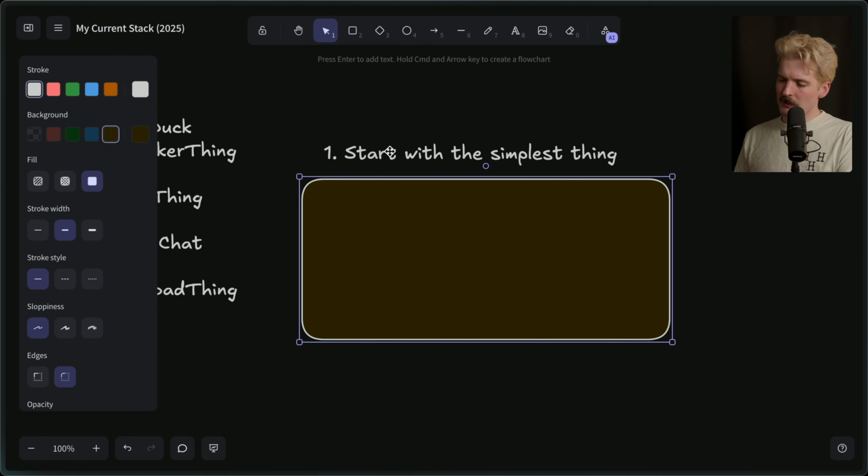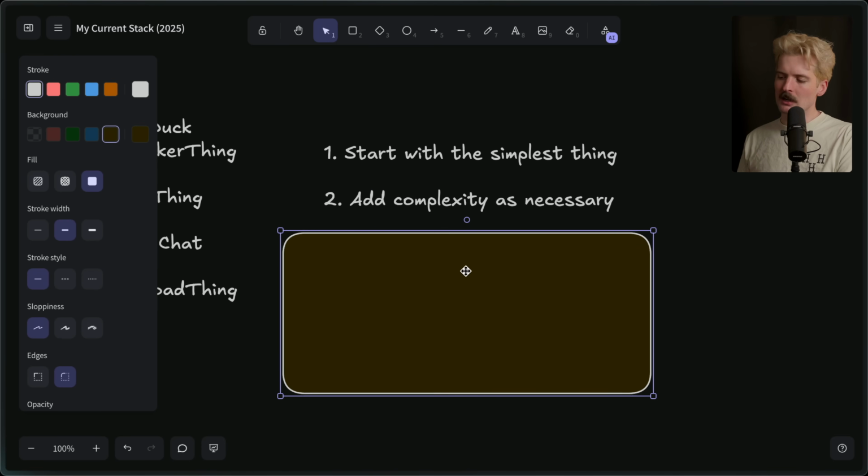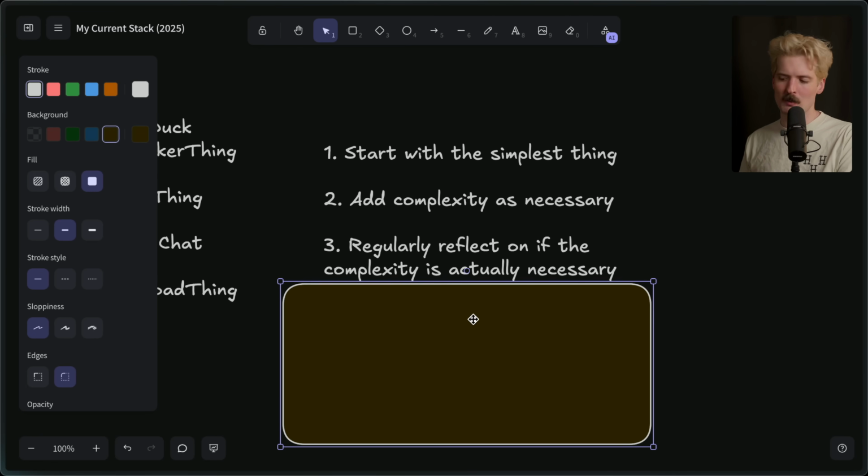You might have noticed a theme starting to form here. Hopefully this will help emphasize the core of how I think about my stack. Step 1, start with the simplest reasonable thing. Step 2, add complexity as it's necessary. And step 3, regularly reflect on that complexity to see if it's actually necessary. Be very willing to delete and circumvent complexity where it is possible.